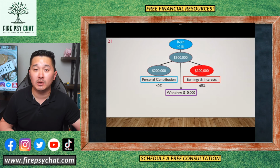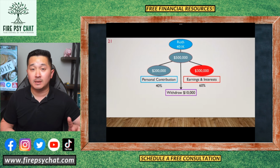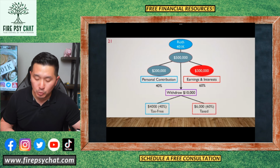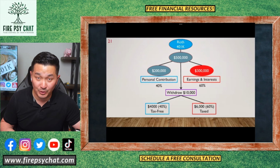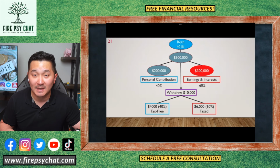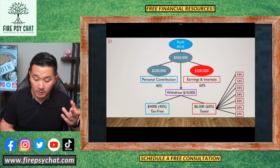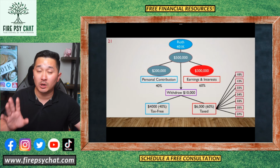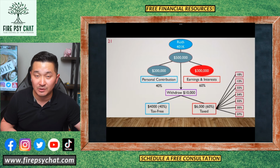But anyway, let's say you want to retire at the age of 55 under the rule of 55. Since this example shows 40% Roth and 60% earnings, if you withdraw $10,000 early, $4,000 of that would be tax free because that's your Roth contributions. But $6,000 of that would be taxed by the IRS under the ordinary income tax. If your marginal tax rate is 24%, you will owe $1,440 in income tax out of that $6,000 in earnings and interest.